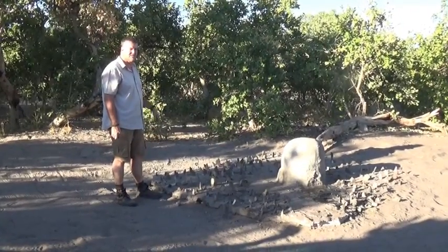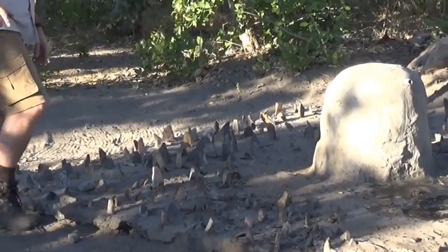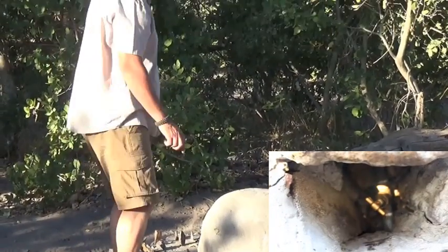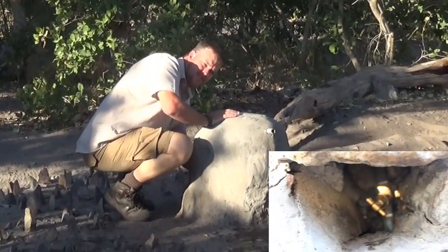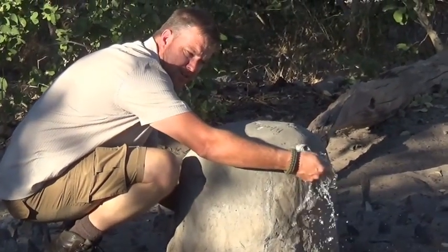In Savuti, these sharp rocks protect the water taps from the elephants. They can smell water from a great distance, and you have to, by faith, stick your hand in the hole and open the tap to get some fresh running water.